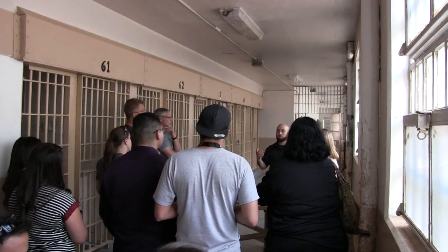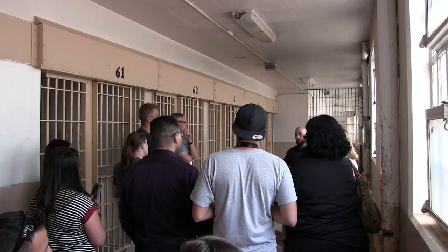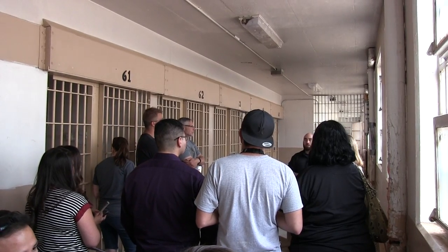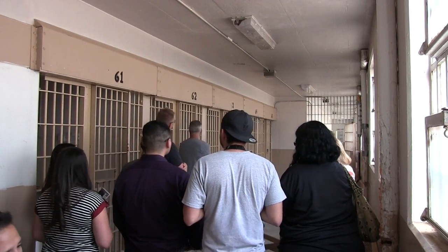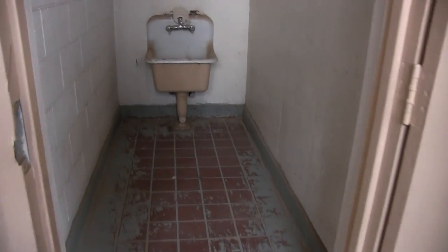Actually a sensory deprivation cell. It was used up until the mid-60s, 70s. It was then named inhumane, and it turned into storage. So as we go down these first five for death row, the next step was your... And then the last two for your sensory deprivation cell.